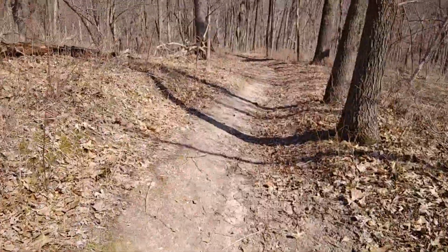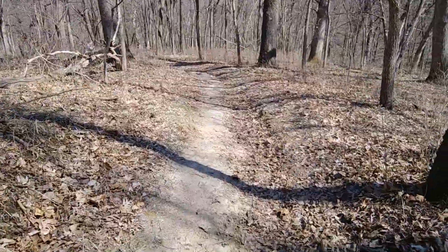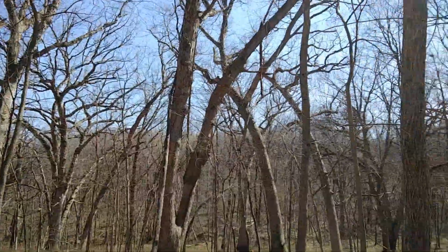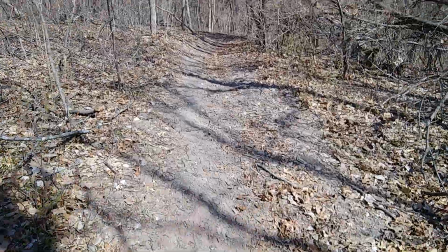Here we are walking along the trail. It's a very interesting state park. The first thing that you'll notice when you come in is that there is not a lot of day use parking available. We had to kind of scramble to find a parking spot.